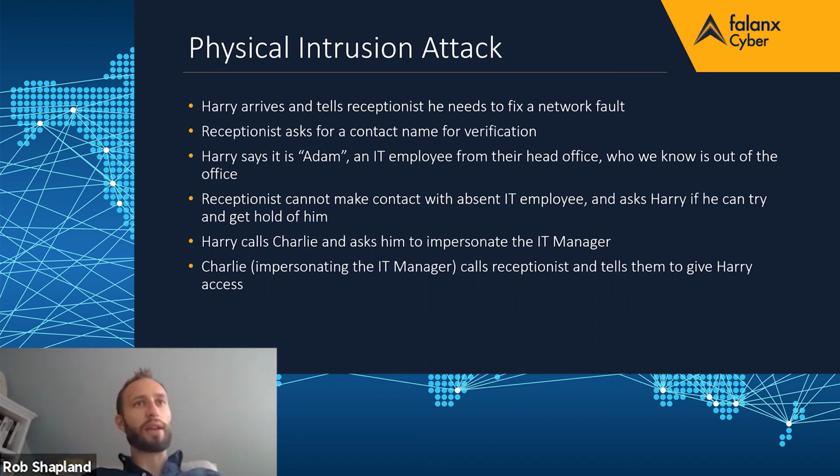So I give his name over. She won't be able to get a hold of him. And if I keep laying on the pressure, maybe she'll just let me in anyway. So we'll see how it goes. So I say, yeah, it was Adam from your IT team. And she says, oh, I'll give him a call. So she tries to get hold of him. Can't get hold of him, obviously, because he's not contactable. Leaves him a voicemail message. Comes back to me a few minutes later, and I'm looking impatient, hoping she'll just let me in anyway. And she says, I'm really sorry, but I haven't managed to get hold of Adam, but I cannot let you in until I've spoken to him.